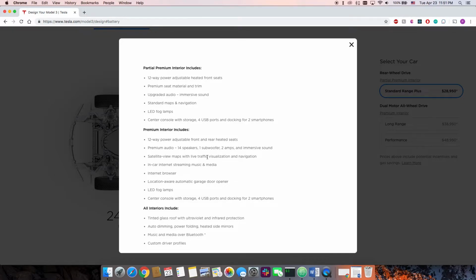In-car streaming, music, and media. Personally, I think Spotify is good enough. Or it's actually better. Using the Tesla one's a little bit clunky. It's a little bit weird. Using your Spotify, it just works, and you know exactly how to use it because you've used it so many times on your phone. So I think that that's a little bit easier to use.